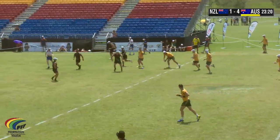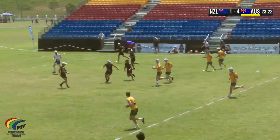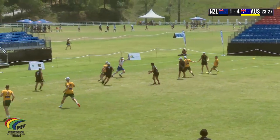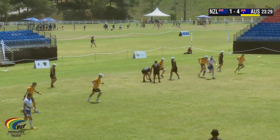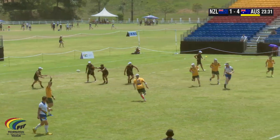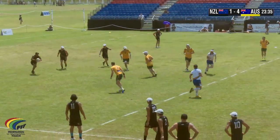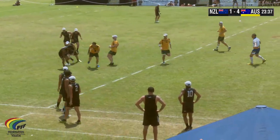Oh, now Australia once again. Pollock on the Jones. They've worked together all day so far. Jones gets it down. Pollock dummies and tries to go through on the last. But again, Australia won't be unhappy with that set. They're getting the ball back on their line, and they're giving it back to New Zealand on their line, making New Zealand work the length of the field to have an opportunity.